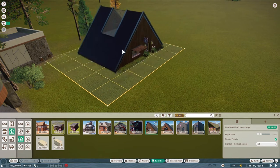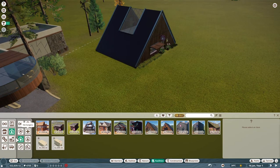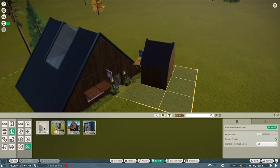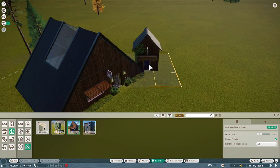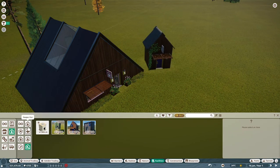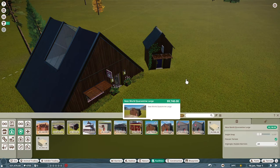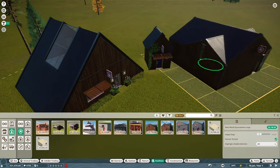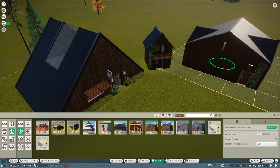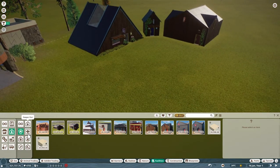Alright, so maybe we'll just make a little staff village over here. Probably a trade center. Wow, this one's tiny compared to the staff place. Alright, let's place that down. Probably want a quarantine center. Probably making everything too big right now, but we can always move them. Alright. What else do we need? Vet surgery.